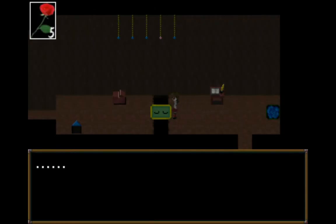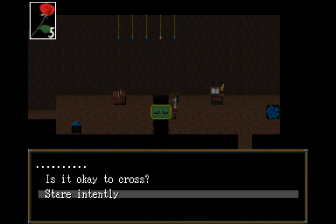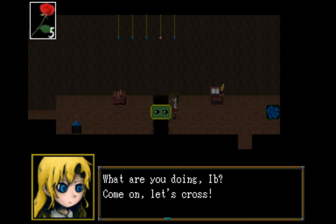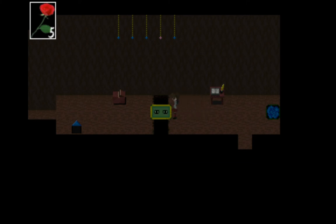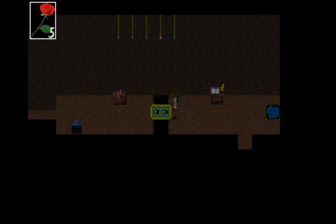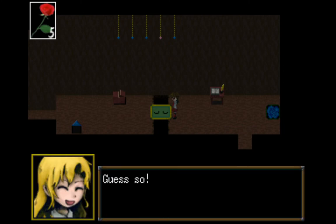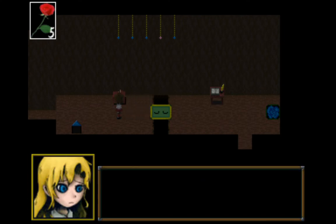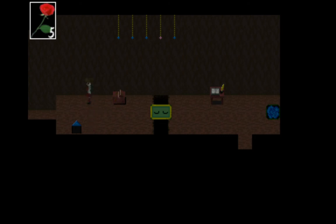Oh, Eve, look, now we can cross. What are you doing, Eve? Come on, let's cross. I think that's the only way to cross, though. Just cross really quickly. I'm sorry, guess so. Ah! I'm sorry. Something's moving inside. Eve, let's not open that box. Oh. Probably need this for Gary?